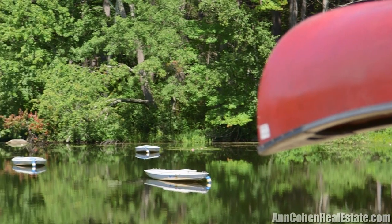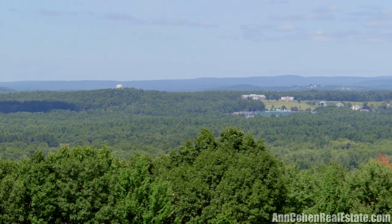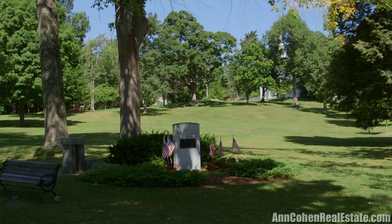Whether it's serene Bear Hill Pond, Prospect Hill Road's vista to Mount Monadnock, the abundant apple orchards, it's hard to pinpoint just one thing that makes Harvard so special. Come see for yourself.